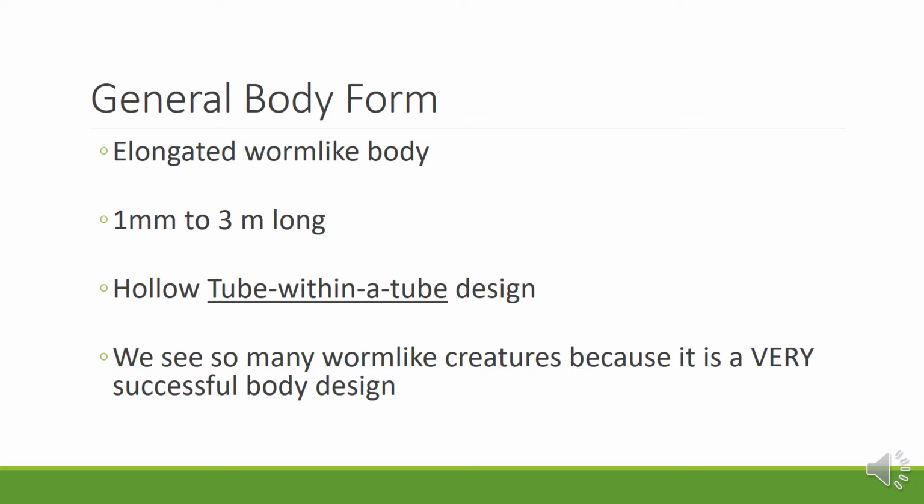General body form for these guys. These guys have an elongated worm-like body that's 1 millimeter to 3 meters long. They have this hollow tube within a tube system. We see so many worm-like creatures, like in platyhelminthes and nematoda and a little bit in bivalvia and mollusks, because it is a very successful body design. It gives you a lot of surface area to volume ratio, allows you to move through your environment. It's a very good body form.